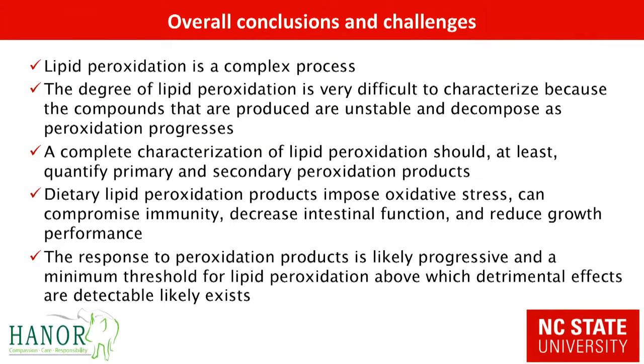So overall conclusions then and challenges. It's pretty obvious that lipid peroxidation is a complex process that is difficult to understand and is even more difficult to measure. We really need to find a way to get a good, quick, complete characterization of lipid peroxidation so we can match performance with what we should measure in these lipids.